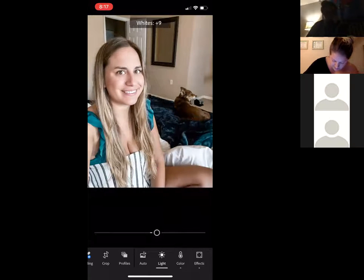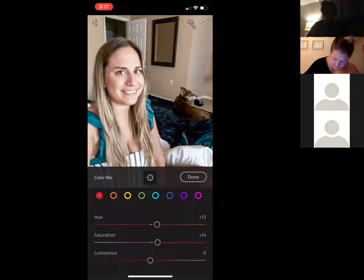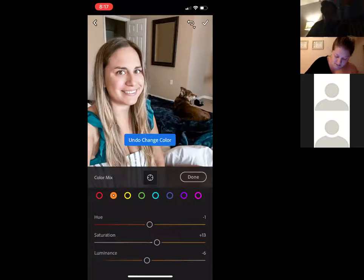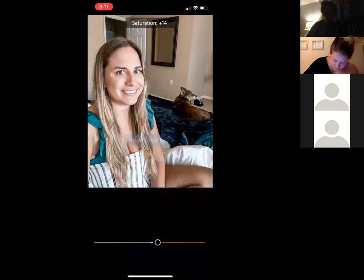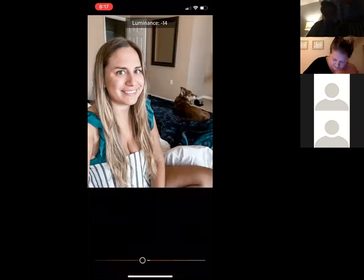Ooh, I didn't mean to do that. Then I would go into the color, and if you click on mix, you can pull up each thing and mess around with the saturation. I pretty much tweak every picture I do, but I would probably turn up the saturation a little and make her look a little bit tanner.